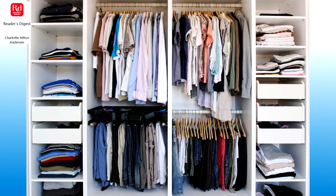Hang everything. Consider hanging almost all of your clothes. You can use a double hanger to increase hanging space. This helps you see everything you have so you know exactly what's there and what you need. Drawers should be reserved for socks and underwear only. Kelly McMenamin and Katie McMenamin.